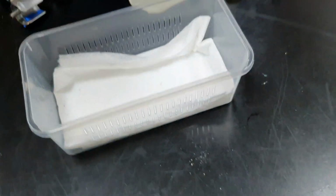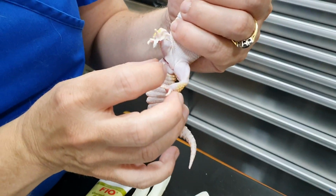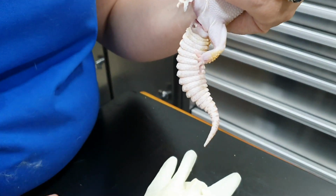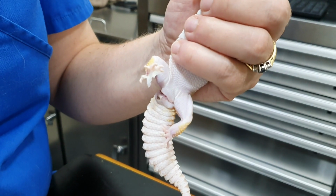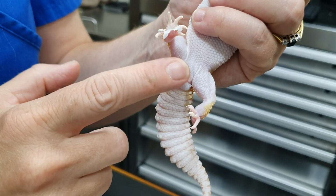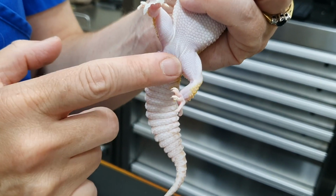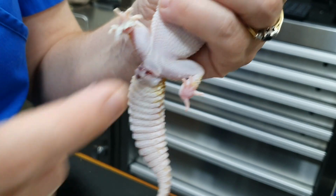We don't use so much in the way of topical things for abscesses, but it's really to act as a bit of a barrier and soften things up if she's a bit sore. So I'm just going to get a little bit of that out and put a little bit over there. Again, it just acts as a barrier, so if that scab does decide to come off, at least we're plugging the hole. I think I'll probably do that once or twice a day.